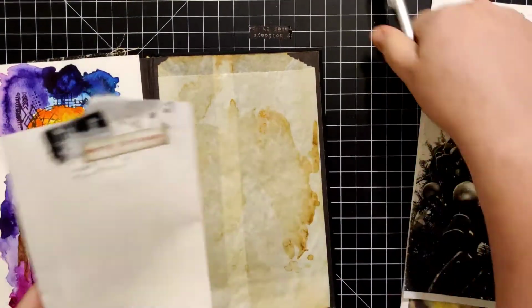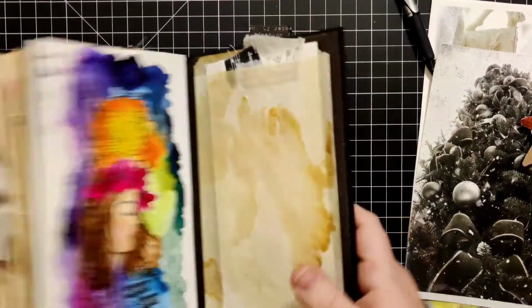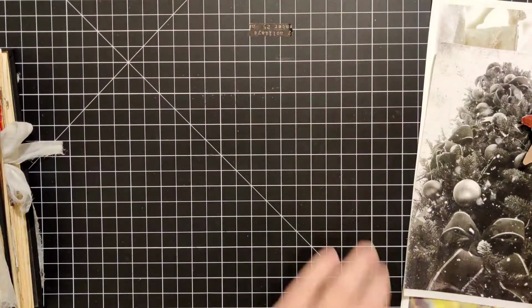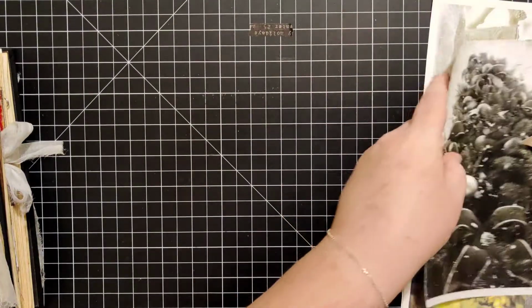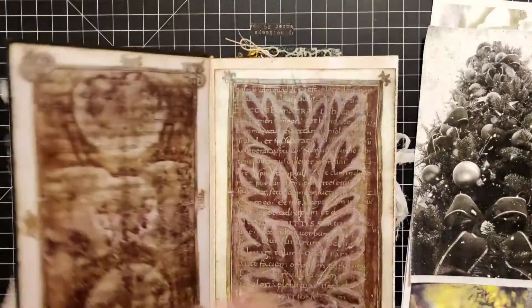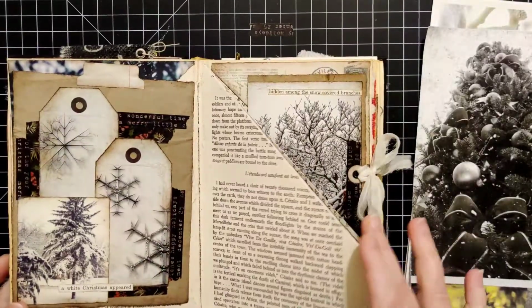And I will write down somewhere number 23. You know what I haven't done? I'm going to put it on the back of this, which I'm sure I'll forget. Okay, so I don't know which page I want to do yet. So let's, oh, that's what we did yesterday.